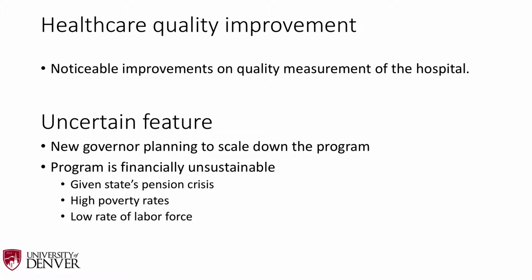But now the sad part, where an uncertain future has taken place: the state got a new governor, and he's planning to scale down the program. As per him, the program is financially unstable due to the state pension crisis, high poverty rate, and low rate of labor force. So this program has an uncertain future. We don't know how long it's going to go, what's going to happen down the line. But that's one of the things highlighted in the case study.